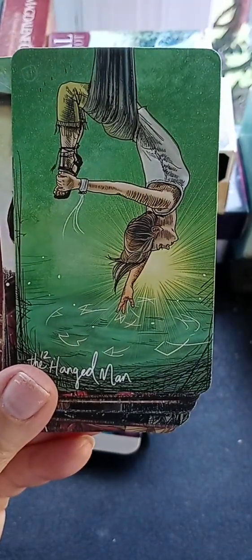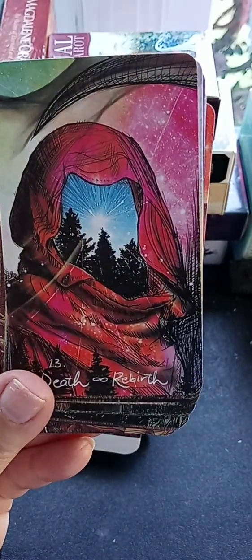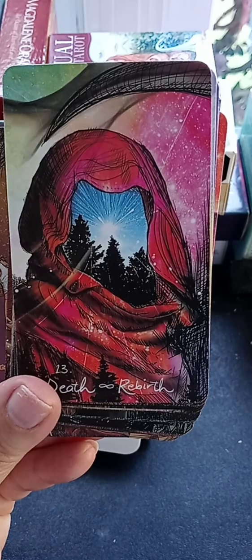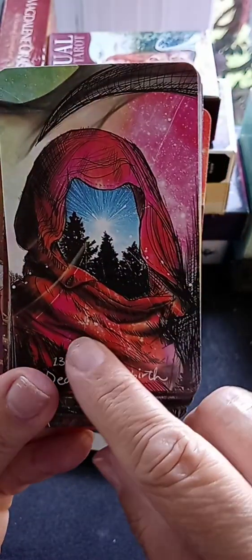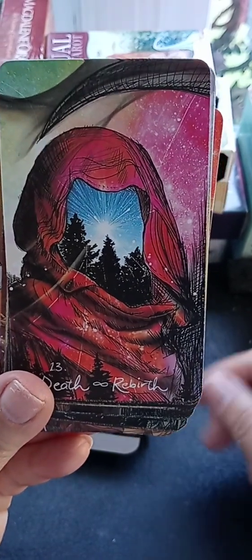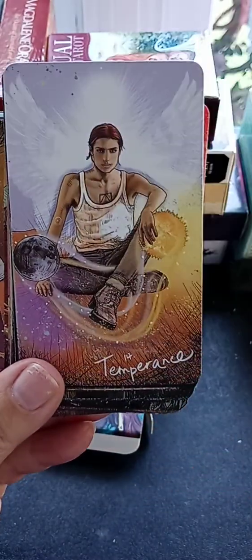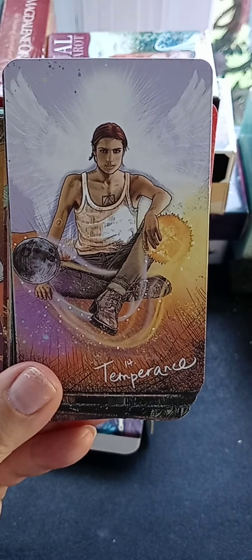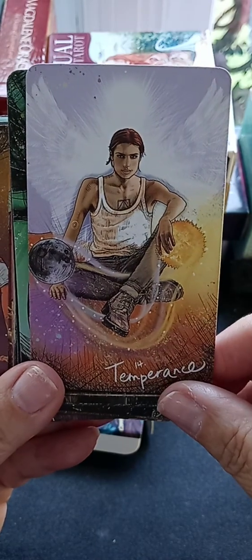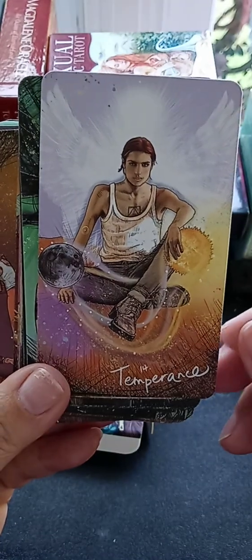The Hanged Man. Death. Rebirth. And I like that this is probably one of the most peaceful or easy to accept cards. Death, rebirth. Temperance. Okay, he's balancing the sun and the moon. Masculine, feminine. Now I get it.